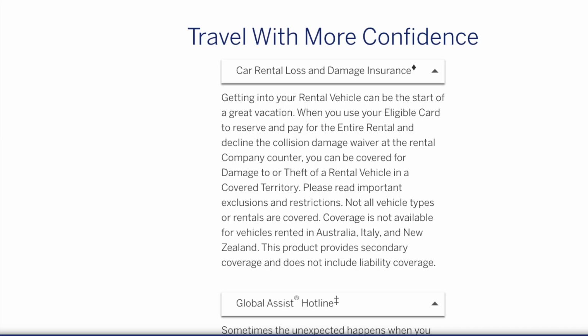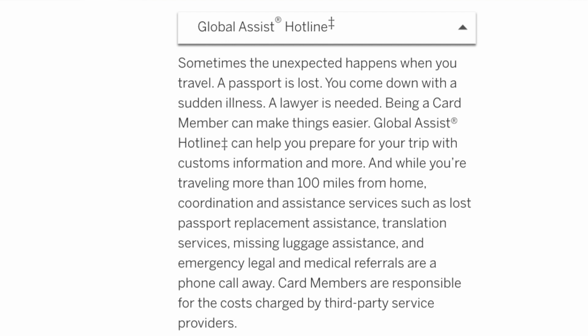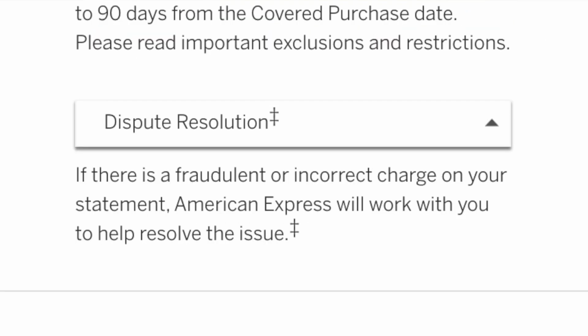So it's of note though that it is only $6,000 in each category, and then after that it's 1% on all other eligible purchases. It is also of note that this card comes with some of those general categories that come with most credit cards, but it is important to mention them here as well. It comes with car rental loss and damage insurance, global assist hotline, purchase protection, and dispute resolution.